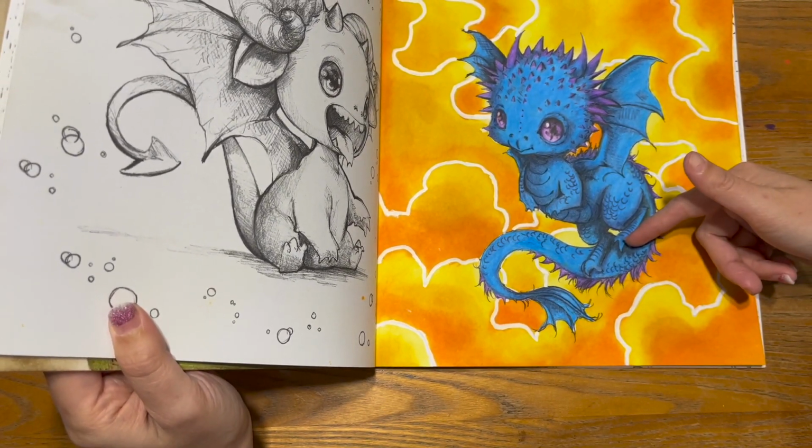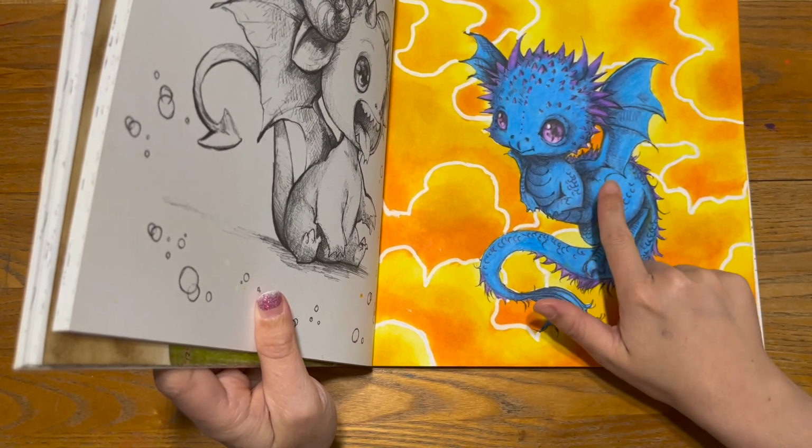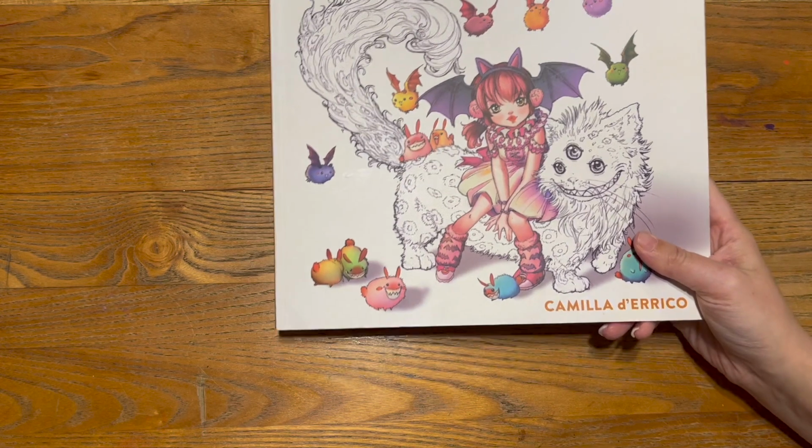Distress ink and, oh, Black Widows. I used Black Widow pencils for him. Yeah, that's what I used. So that's Pop Manga Cute and Creepy. That is the only Camilla d'Erico book that I got to last year, which makes me want to cry. But like I said, it was just difficult last year.